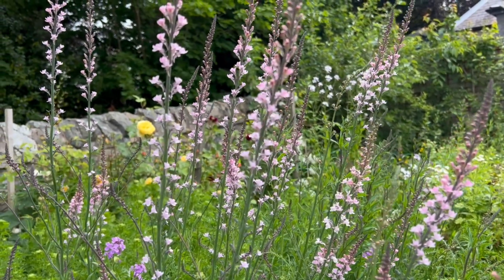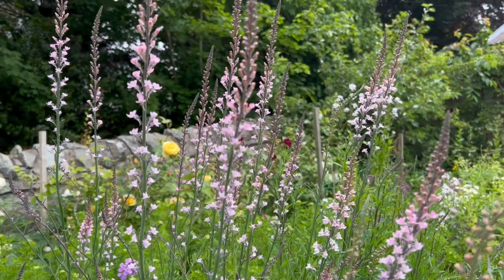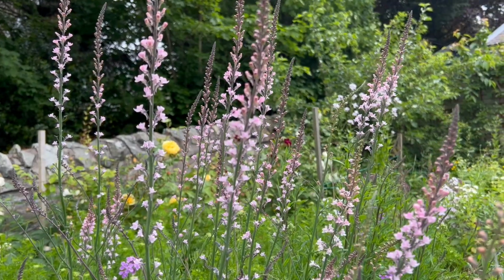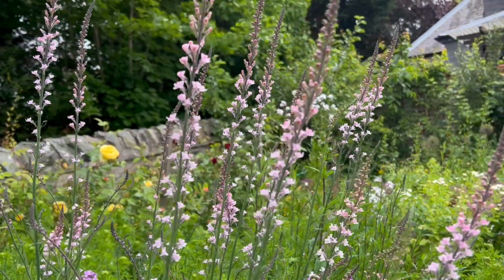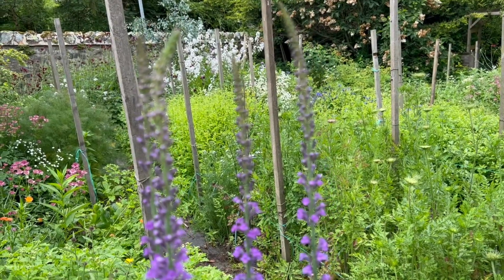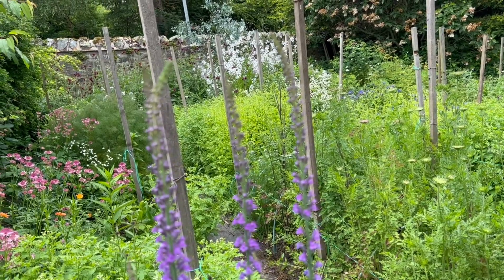Today I'm cutting Linaria Canon Went for a florist bucket of flowers, and it's a really easy perennial to grow from seed. Really pretty, lots of nice spikes to add to bouquets. I also grow purple Linaria Canon Went as well as the light pink variety.